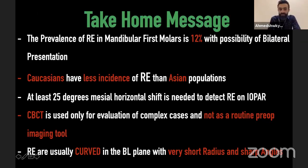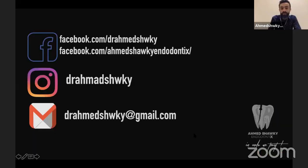And do not forget that CBCT is used only for evaluation of complex cases and not as a routine preoperative imaging tool. Finally, Radix Entomolaris are usually curved in the buccolingual plane with very short radii and sharp angles. So you should take care not to induce further damage. And I hope that we summarized this anatomical feature with its incidence and management, and we are ready now for the questions, and thank you.